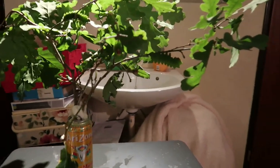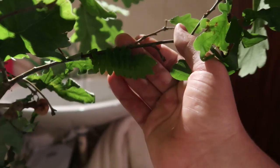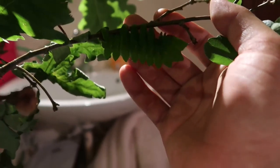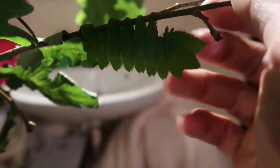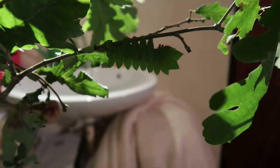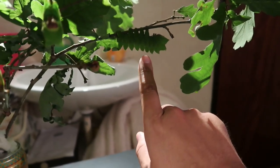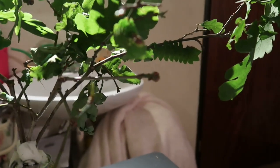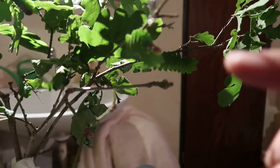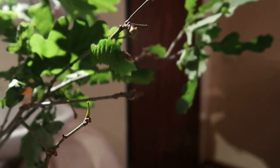Because here we have some juicy oak leaves. And on the oak leaves you can find some caterpillars. See? It's not easy to spot them since their camouflage is just excellent. But there are some of the caterpillars that we have left. So count with me here. This is one. Aha. This guy here. Yeah, I see you. Do you see you? Boop. This is number two.